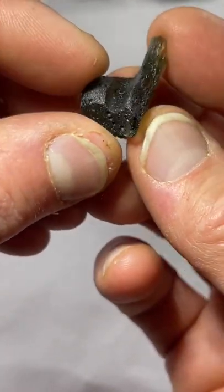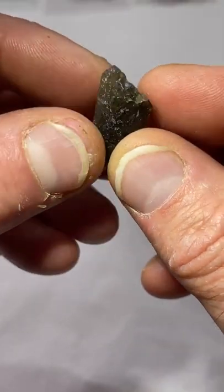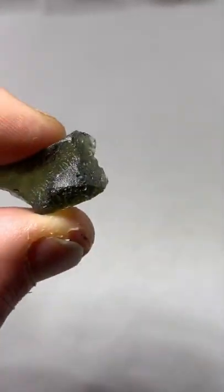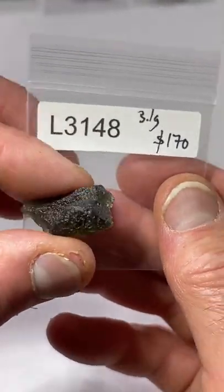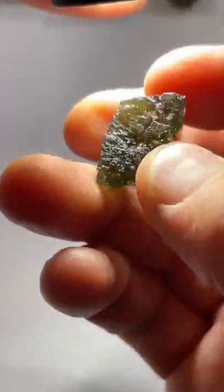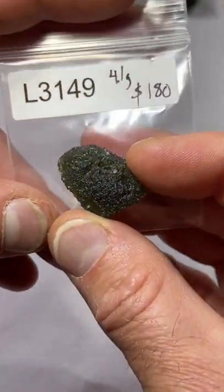This piece has got some character. It's like the little half round one. $170. And here's another pot. Partial tongue here. Nice color. That one's 180.